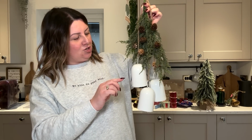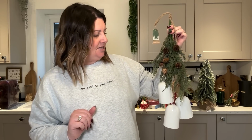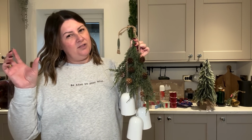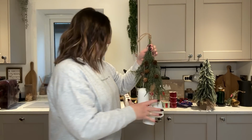So yeah, I'm going to upscale these and make them gold. I am going to do a separate video. I've got quite a few crafty videos coming up. I've bought quite a lot of crafty things ready to do some Christmas crafting with you, which I am so excited about. And yeah, I'll probably do a video on aging lots of different things and upscaling with ribbons and things like that. But yeah, I really like that, and I'm thinking up the stairs, maybe on the first post, the banister, as you go up. So yeah, really like that.